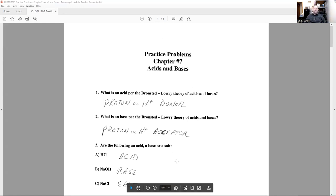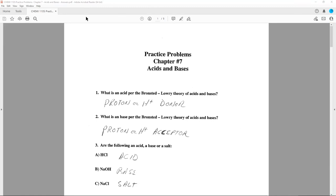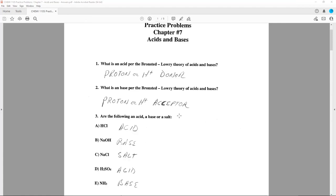All right, let's go through chapter 7, practice problems. Remember, you should do these on your own so you do good on test number 4. And the first one, what is an acid per Bronsted-Lowry theories of acids and bases? It's a proton, or you could have written down H plus donor. Acid, proton, donor. What is a base per Bronsted-Lowry theory of acids and bases? And a base is a proton acceptor, H plus.